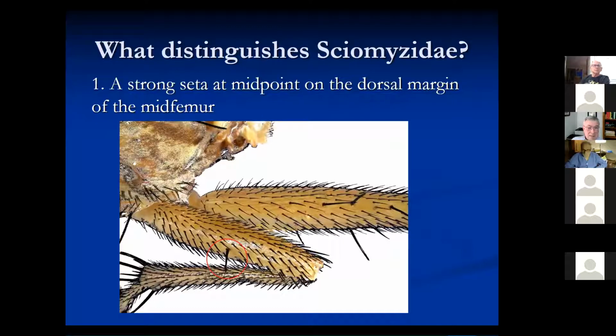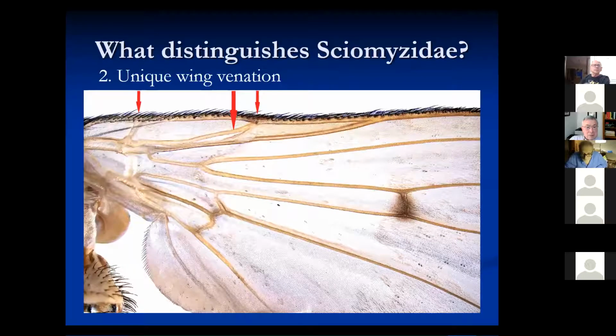First of all, size doesn't matter. I'll show you in a minute all the different size ranges. But the middle femur has a strong dorsal seta. I've circled it in red here. Another distinguishing feature is where the 2 top arrows are on that costa vein. Sometimes in some families there's a break. In Sciomyzidae there are no breaks at all. It's a complete costa, and the longer area points to a vein called the subcosta, and in Sciomyzidae, it continues intact all the way till it joins the costa.